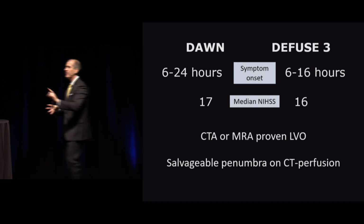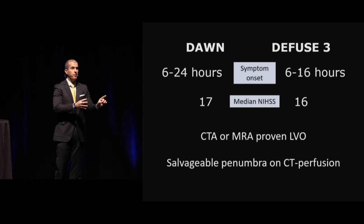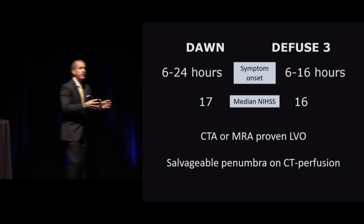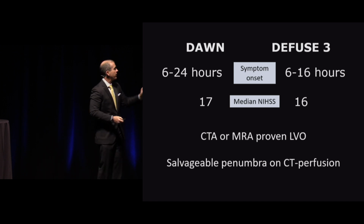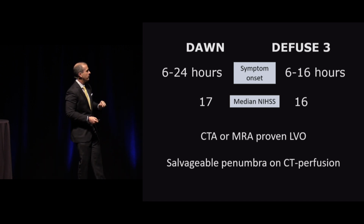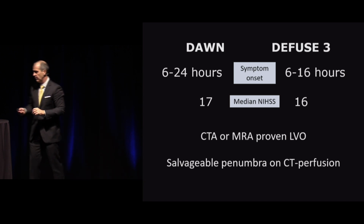But if your stroke was 15 hours ago, maybe you have salvageable penumbra, or maybe the stroke's completed. Maybe the brain tissue's all dead and infarcted, and it's too late. Doesn't matter if you take that clot out. So to be enrolled in these studies, the patients had to have evidence of salvageable ischemic penumbra on CT perfusion study. You could also do MRI diffusion perfusion study as well, but most of the patients had CT perfusion study, and that's what I think most of us, if we have this, would have at our institution.